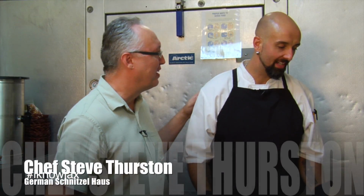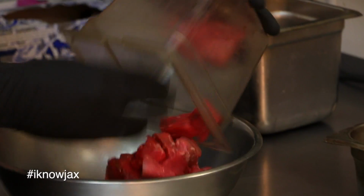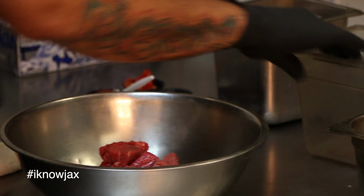I'm hanging out in the kitchen with Chef Steve, and we're at the German Schnitzel House, and you're gonna make some incredible German food. I know that, right? Well, we're gonna make goulash. Goulash. Which I guess isn't technically German, but kind of got created in Hungary. Yep, popular through Central Europe. Absolutely. So we got some top round that I cut into cubes and cleaned. Okay. It's gonna go into the bowl. Get to the meat of the whole thing, so to speak.